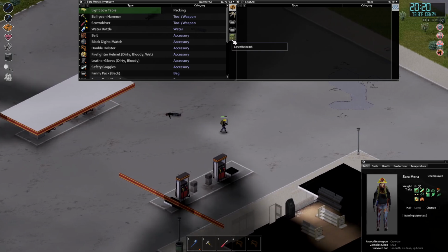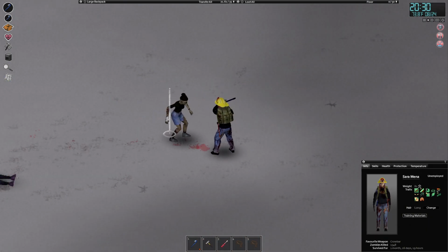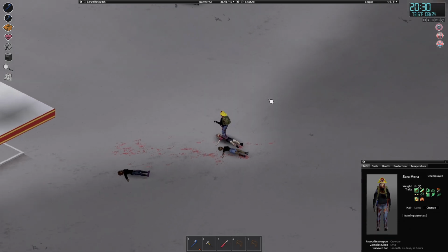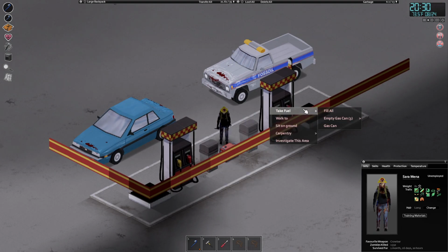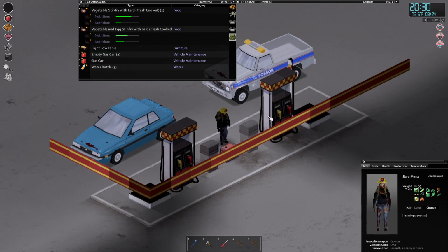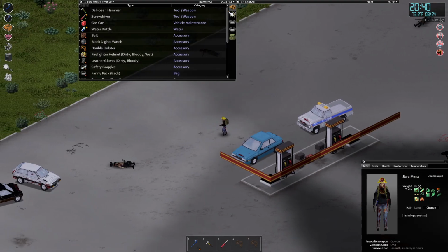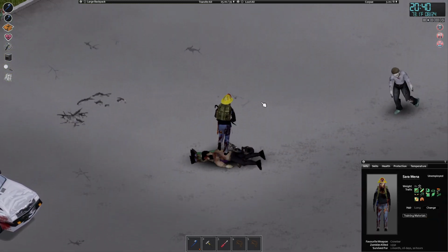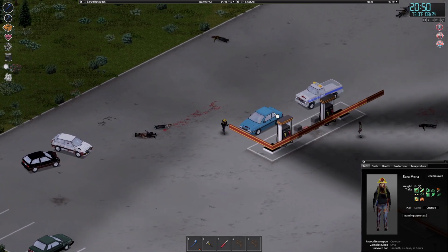Oh, we have a table on us. 10.52. Alright, so we just have to take care of these two zombies, that's it. We'll just try to hurry up and do this then. Turn this on. Fill the gas cans. Ah, here comes a zombie. Another one down here.